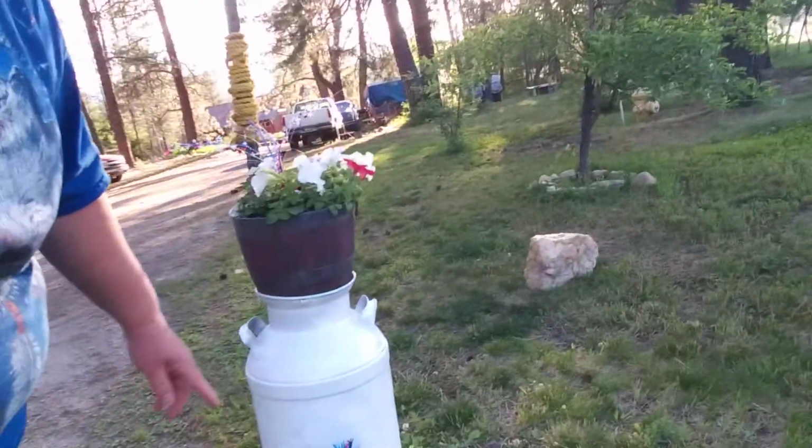So I wanted to show you my little milk jugs I've repainted. 4th of July is one of my favorite holidays, so I made these for the front of our driveway. I repainted them. I've had them for a long time. Had them at my other house.